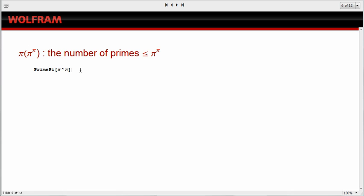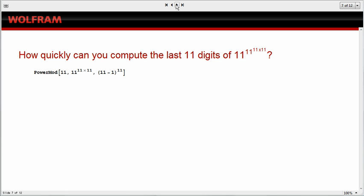How quickly can you compute the last 11 digits of 11 to the 11 to the 11 times 11? This number is so huge that it has more digits than the number of particles in the universe. Fortunately, Mathematica can quickly compute those last digits.